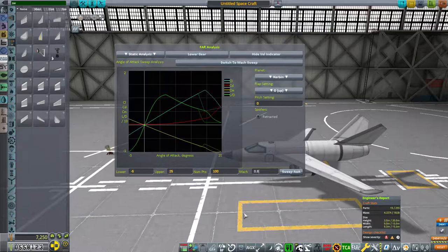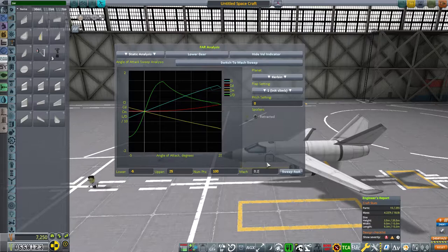Okay. I'm not sure what this pitch setting is. I'm not sure at all. I'll go for flaps for, let's go for Mach 0.2. Flaps for climb. What do we have? No, we're looking okay. We are looking fairly okay here. And the entire time it does not look like the aircraft wants to tip forward in any which way, which I'm quite happy about.